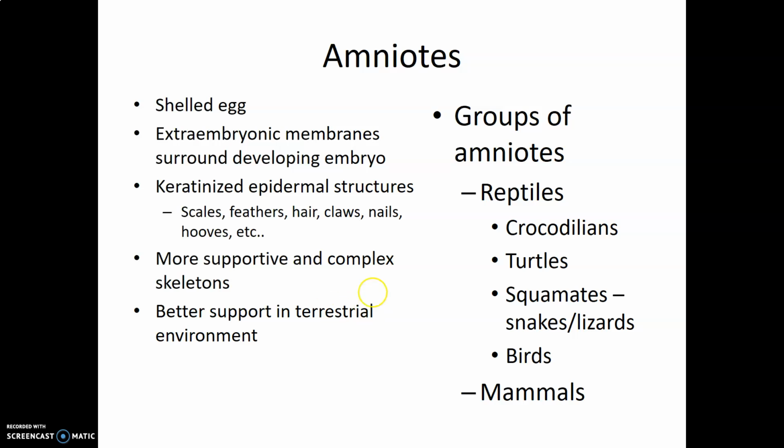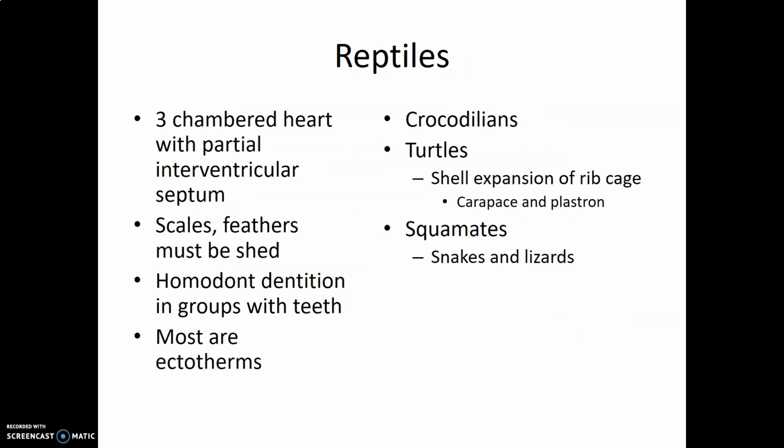The amniotes, as a group, contain shelled eggs, and they have extraembryonic membranes that surround each of the embryos. They have keratinized epidermal structures such as scales, feathers, hair, claws, nails, hooves, etc. And their bony endoskeletons are more supportive and a little more complex than the amphibians. The groups of amniotes include reptiles, crocodiles, turtles, the squamates like snakes and lizards, and birds, and then finally mammals.